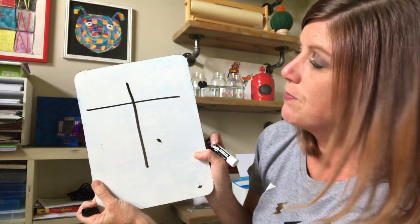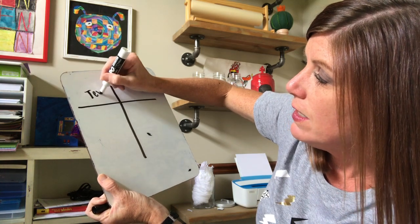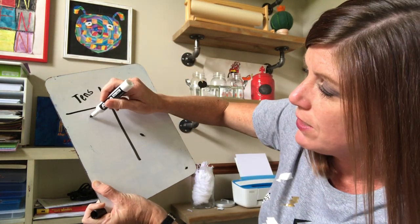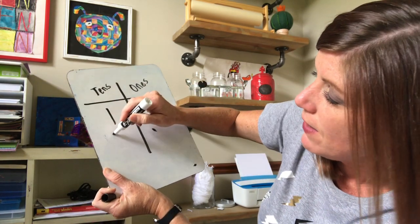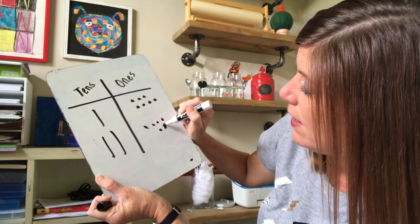Now I probably should have organized that a little bit better for you. So to organize that a little bit better, you might make a T-chart like this one. And on this side, we can put our 10s. And on this side, we could put our 1s. Probably be a better way to organize it. So that number 17, I would have put here. 1, 2, 3, 4, 5, 6, 7. And then 25, 1, 2, 1, 2, 3, 4, 5.